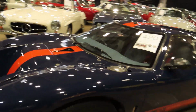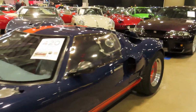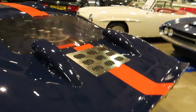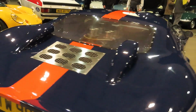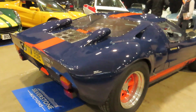Now, what is this? We got a Ford GT40. This is a replica one from 1994. Some people may turn their noses up at the replicas, but what a beauty that is. Must be great fun, this sort of thing.